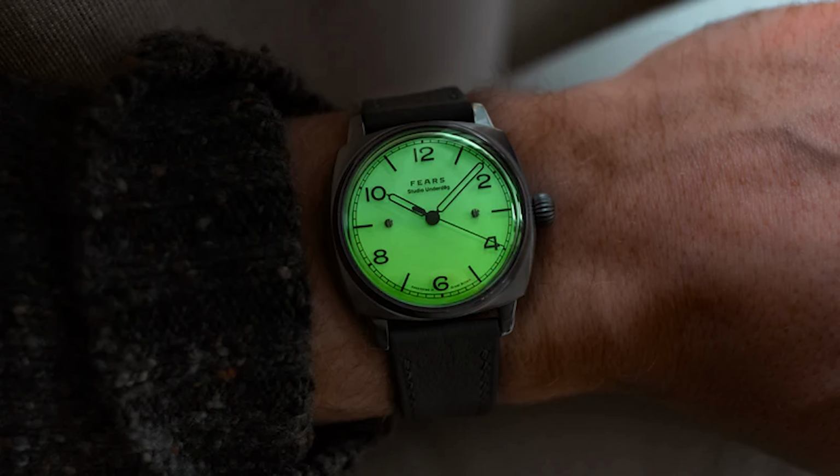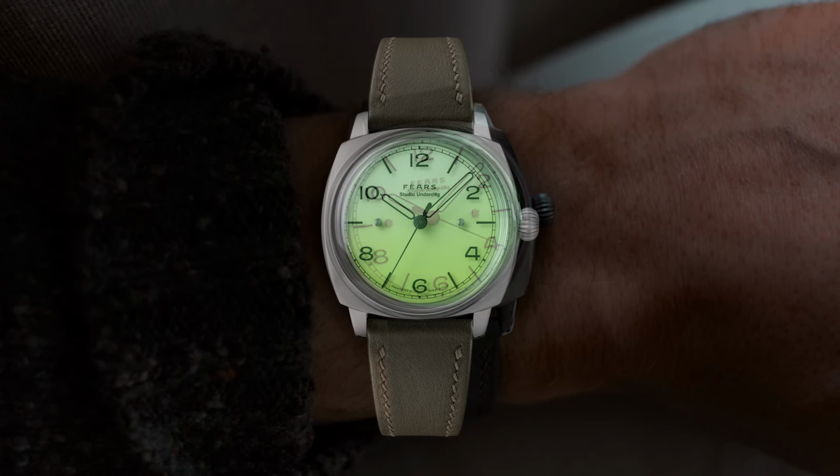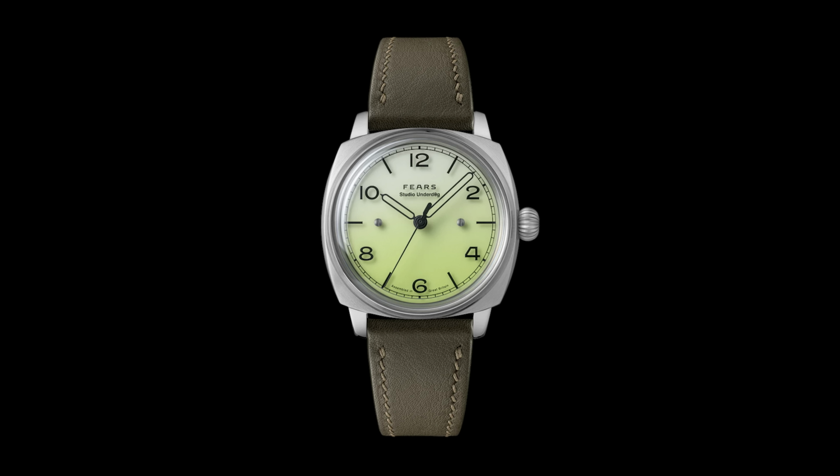They're not making a lot of these watches. I believe there's only going to be about 200 pieces, and they will only be available at British Watchmakers Day in March in London. However, if they don't sell out there, if all 200 don't sell out, they will sell these online. These will be $1,200.